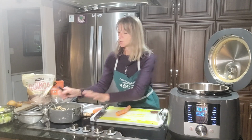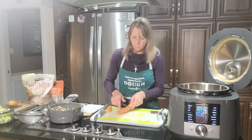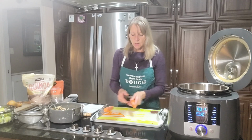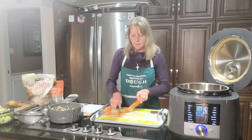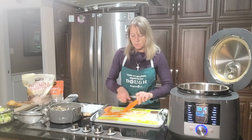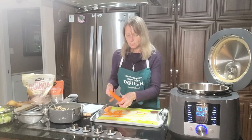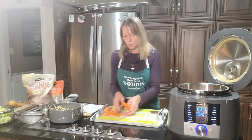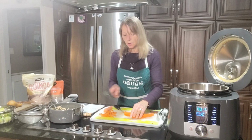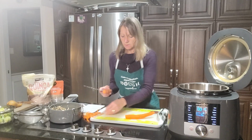And to this, I'm going to add some veggies. So I've got a couple of carrots here, and I'm just going to chop up some carrot to put in, and this is a 1-pot meal, so my veggies will be done in here. Now, if you have more people that like a lot, and you need a lot more veggies, then you could also just steam them separately. I've already peeled this one.